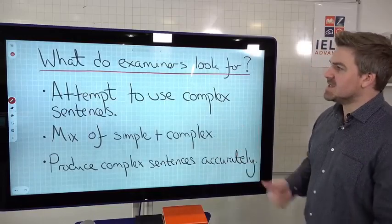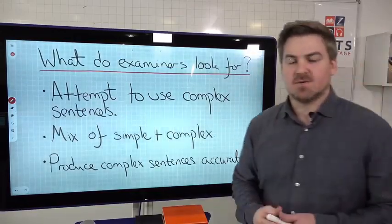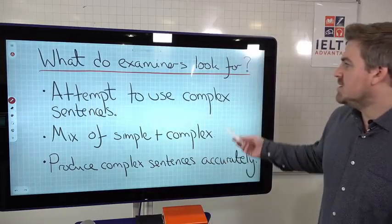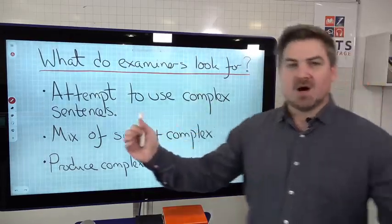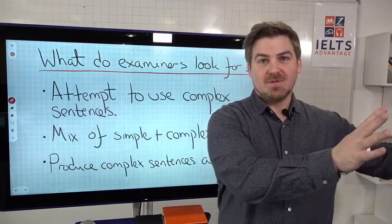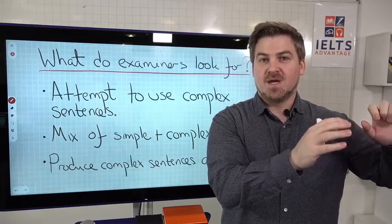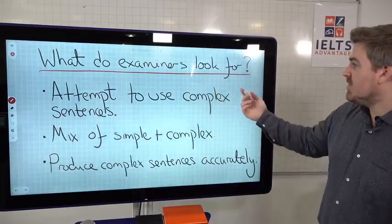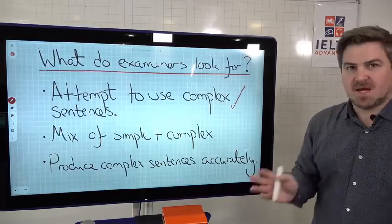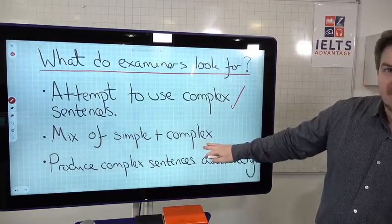So what do examiners actually look for? Okay, so when they're looking at your essay or your task one report, they'll look at, did you attempt to use complex sentences? In other words, are all of your sentences simple? Or are there some simple sentences with just one clause, and you attempted sentences with more than one clause. For most people, that will not be a problem, all right? A mix of simple and complex sentences.